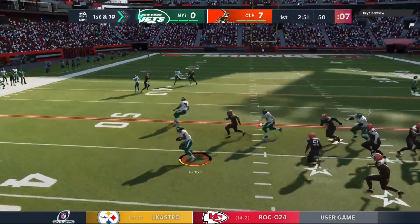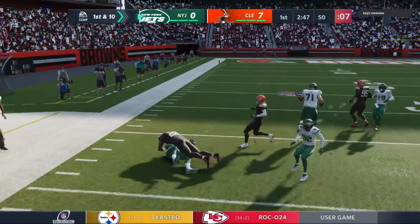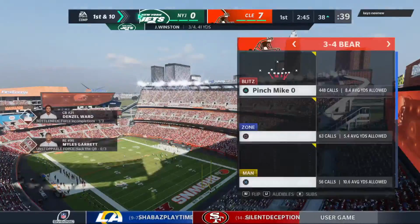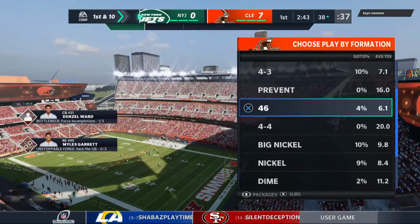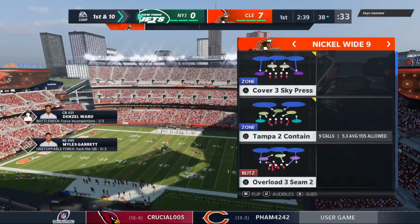Winston now from the 50. And they'll set up the screen to Gurley. And they'll get him down as he's inside the 40. Another nice gain, 13 yards that time, and another first down. Nice little nifty play for him there.